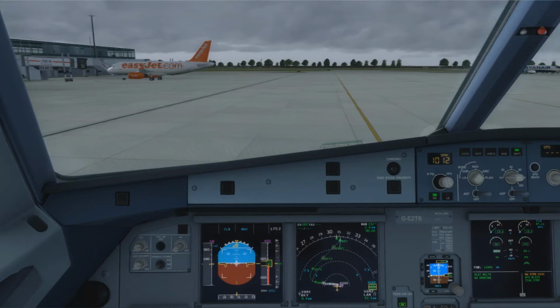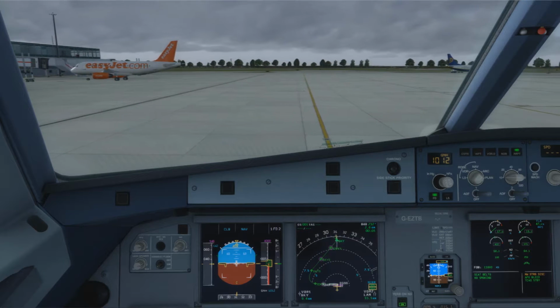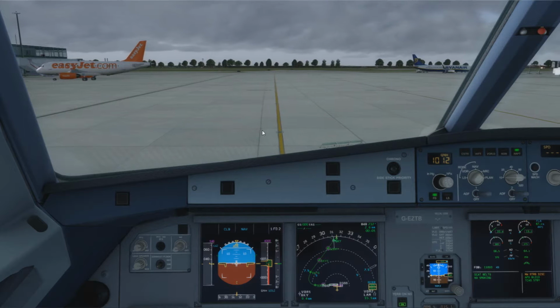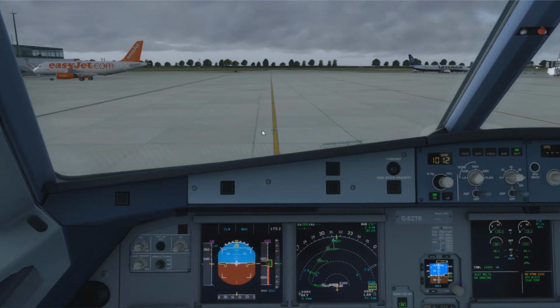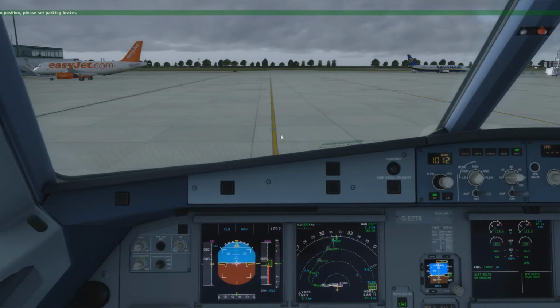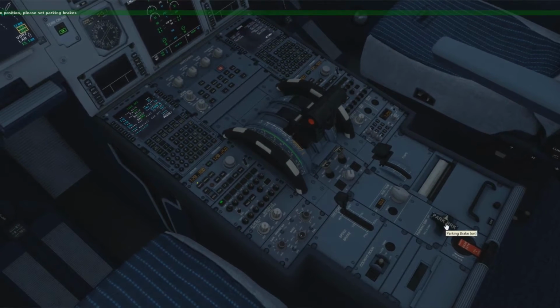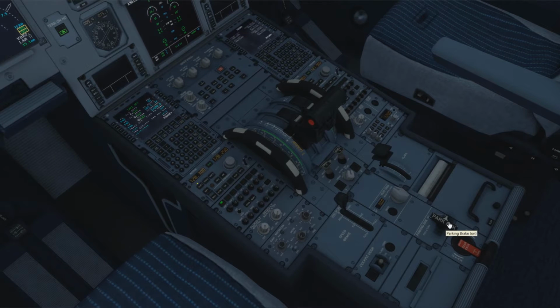So as you can see, we are departing on runway 22 for the CPT-4R departure. I'm not even sure what departure that is. Engine 1 is stabilized. Set the parking brake. We are using the co-pilot, as you can tell. Start on both engines. All systems are normal. Thanks for your help and all clear. That's just to make things easier for me.